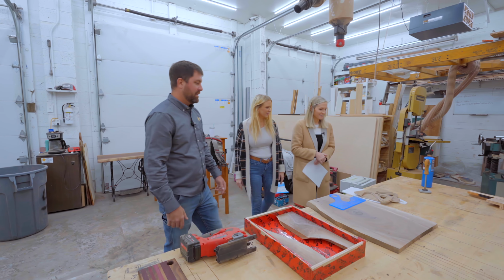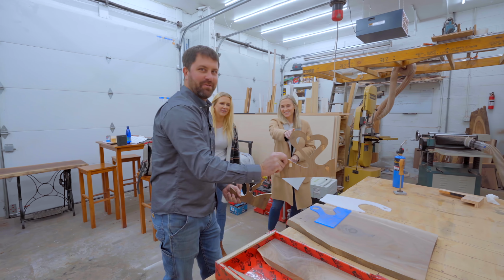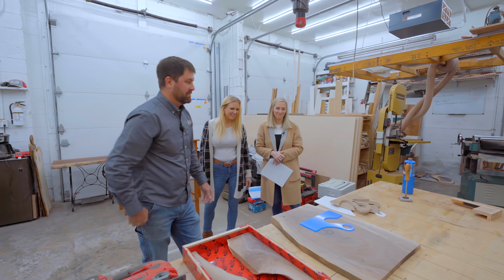Very cool. And then these are some of our handle templates. The heart handle is always popular. That's a good Valentine's Day. There you go. And then we have some of the more general ones that are circles and random shapes.